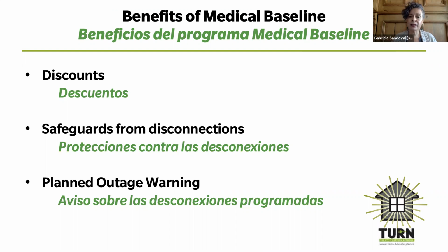If you are on a tiered rate structure, which all medical baseline customers are on, you receive a baseline allowance. So this is a certain amount of energy that is billed at the lowest rate, okay? Customers who sign up for medical baseline get additional energy that's billed at that lowest rate. So it turns into a kind of discount on their bill.